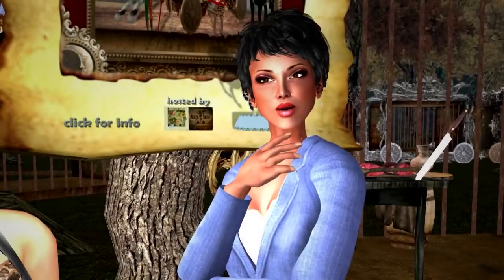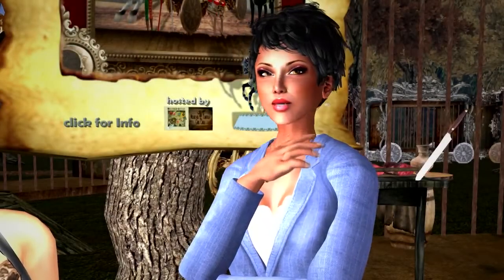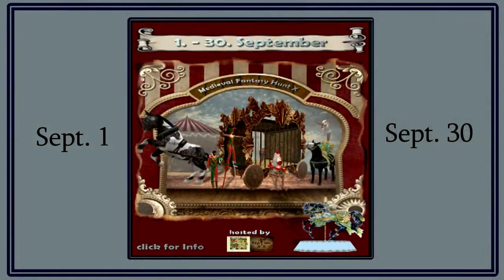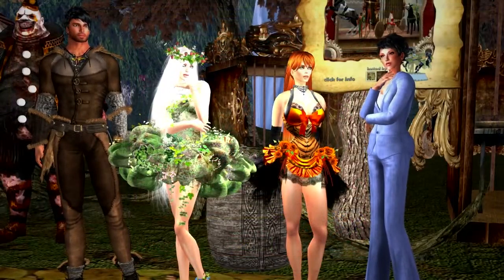Welcome back, hunters, and here we are at one of the most amazing sims that we have been to for a while, and I am here to interview 3 of the 4 hunt organizers for the Medieval Fantasy Hunt 10. And let me tell you, folks, this is one you are going to have to do. And with me today, as I said, are 3 of the organizers.